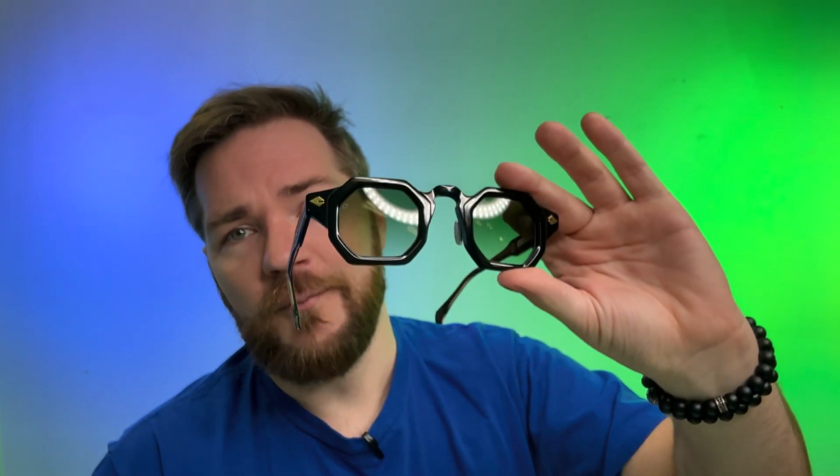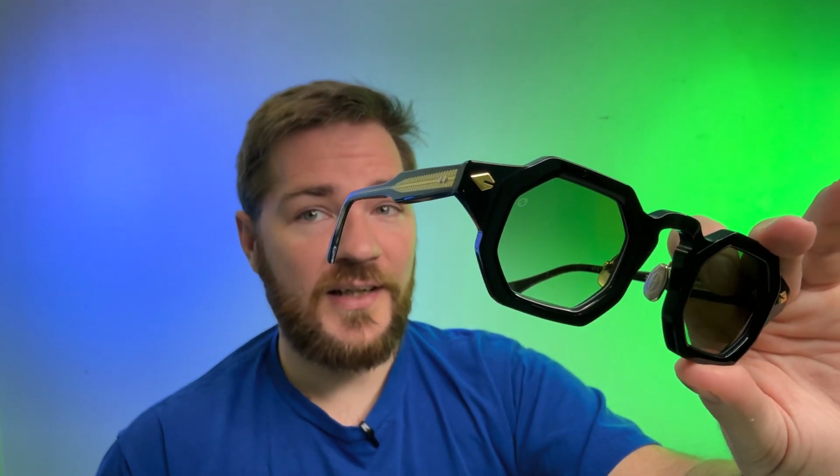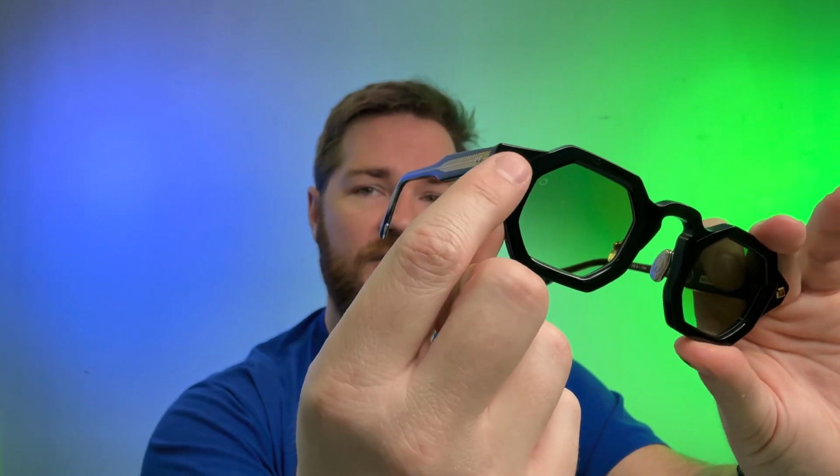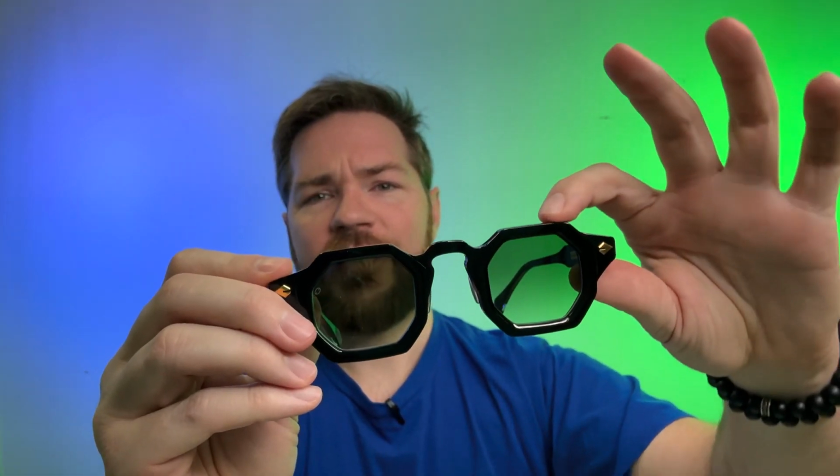You will know I am always a fan of a black or a tortoise frame with a nice rich green lens to it. That's what we've got here, and of course, I love it. We do have, of course, the T. Henri signature shield here on both sides. Very beautifully done. The nice octagonal shape with a really strong dip here.